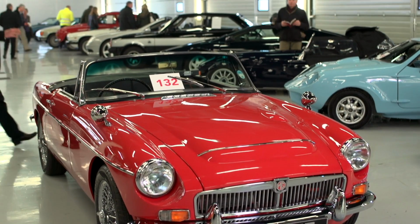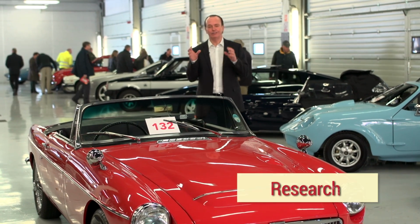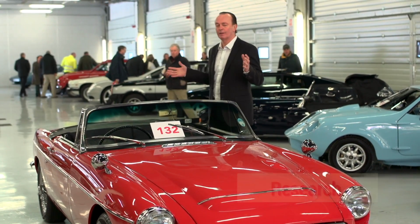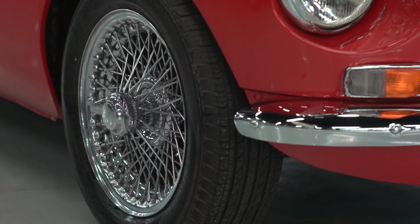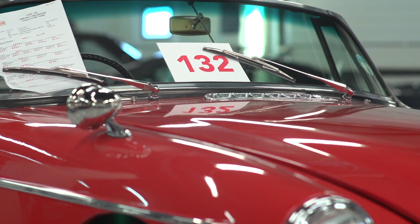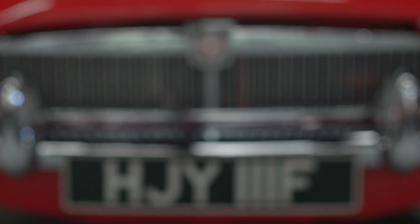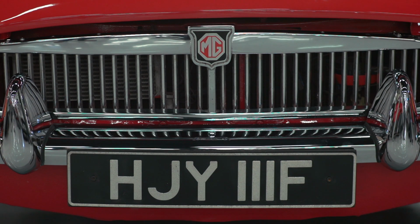But before you get swept away with the love of it all, really take this seriously. Do your research, do your homework. The great thing about car auctions is that the car will appear in the auction catalogue and on their website weeks before it goes underneath the hammer. So you've got a chance to check things out. Just putting the registration number into Google can tell you lots of things. How much the car was last sold for.